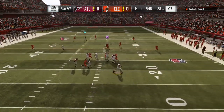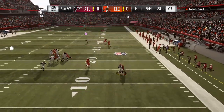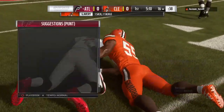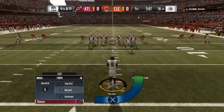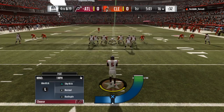From the gun, it's Ryan. Flush to his right. And a big loss here as he's taken down. Well, we knew this guy wasn't especially fleet of foot, but he tried to conjure up some escapability, but there was no way he was getting away on that one.